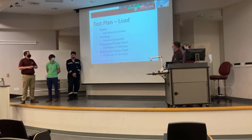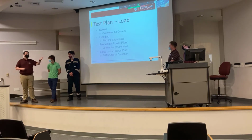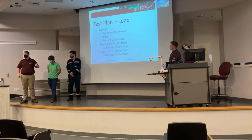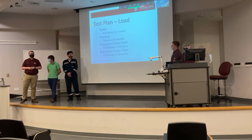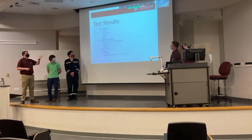For both the propulsion and electronics, like Sid said, the LiPo batteries are not meant to die, so we just went for 20 minutes operation for both of them. The same thing with the charging batteries, which is 20 minutes. It was our base, which we actually made. And that's where it comes to the test results.